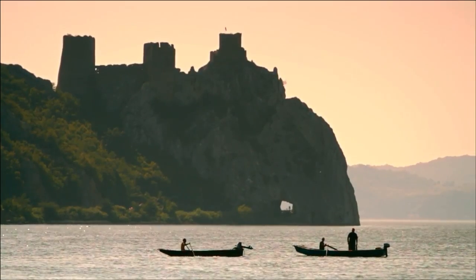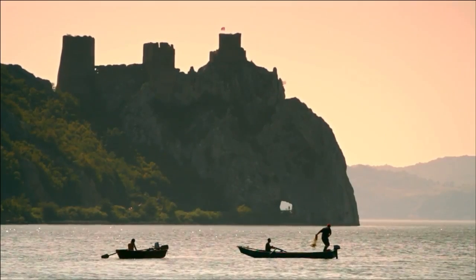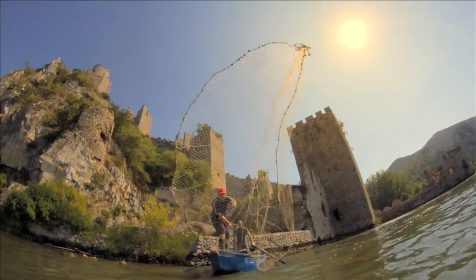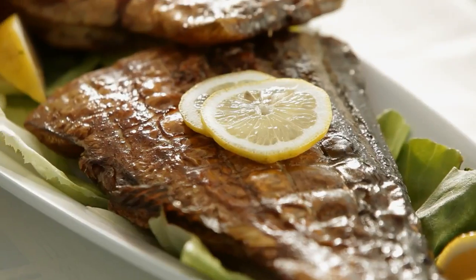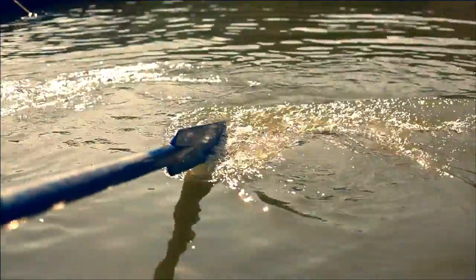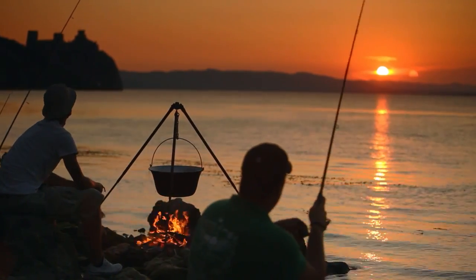90% of Serbian rivers flow into the Danube, from which Alisi, the traditional Serbian name for fishermen, catch fish in traditional ways. They say that a fish stew can be worth its name only if you include as many different fish species as possible.